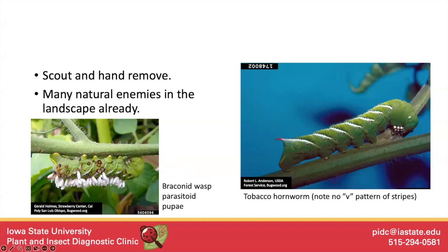If you're not familiar with these, this is just a parasitic wasp that has laid its egg inside the larvae of the tobacco or tomato hornworm. Every caterpillar probably has a braconid wasp that can do this to them. The wasp will feed on the caterpillar, and then they will pupate sort of like this, attached to the exterior of that caterpillar.